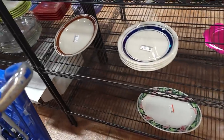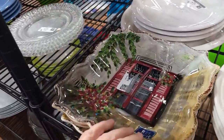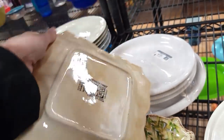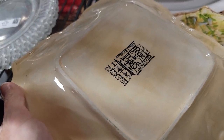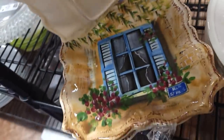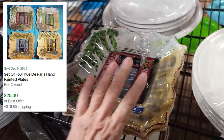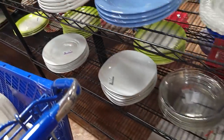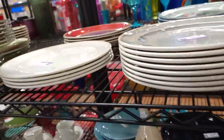All right, it's a little crowded in here tonight, so I'm skipping over to plates. These are Rue de Paris. Rue de Paris, Tabletops Unlimited. Cute little set of plates, but there's only three, and you know me, I don't really like the plates. So I will leave those for someone else.